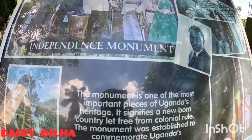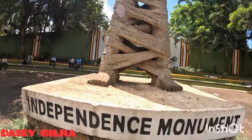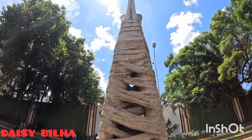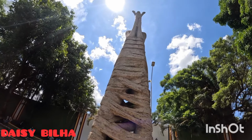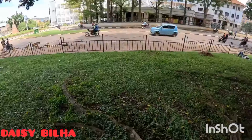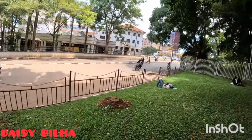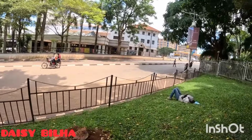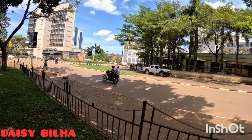Independence Monument is a sculpture which symbolizes Uganda's independence from British colonialism on 9th October 1962. It is a 29 feet, that is 6 meters tall, concrete sculpture located in the center of Kampala City. Did you know that the Independence Monument sculpture is found on Ugandan currency? Let me know if you knew this earlier.